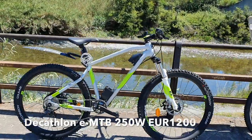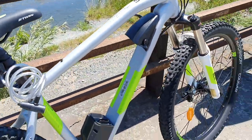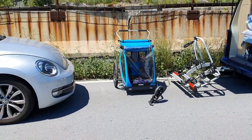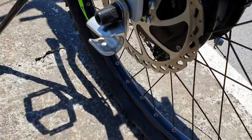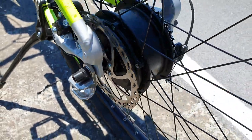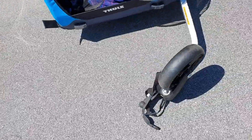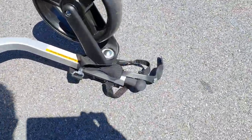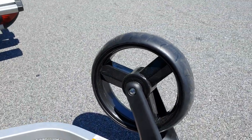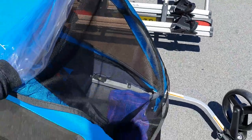So here's the new electric bike. You can see I've taken the battery off whilst it was on the bike rack, just to save a bit of weight. And Holly, because she can't ride a bike yet, she's inside there. We've got a tow bar attachment for the Holly trolley to go on. It fastens onto there, and then when we stop somewhere, you can take that wheel off, put it on the other way around, and it becomes a buggy.